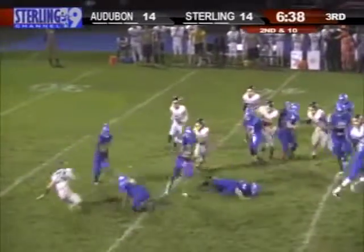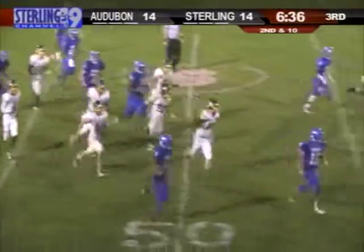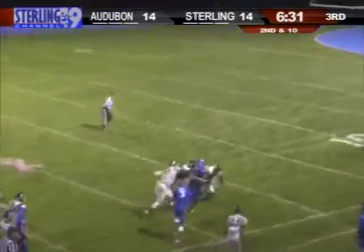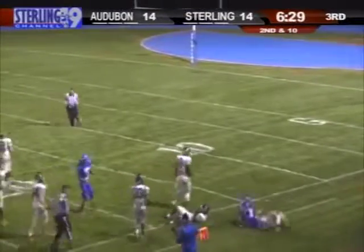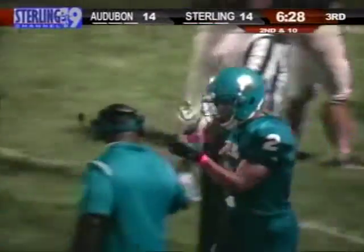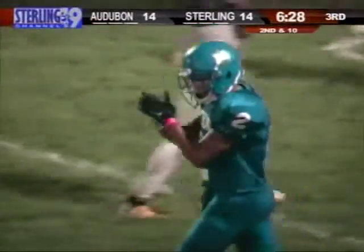Barrett's going to pitch it this time to Greg Harris. He's got the sideline across the 50, cross the 40, and pushed. Oh, he's still in bounds as he's tackled from behind at the 20-yard line. I thought he may have stepped out. He did not. And he's down to the 21-yard line. Great run again by Greg Harris.